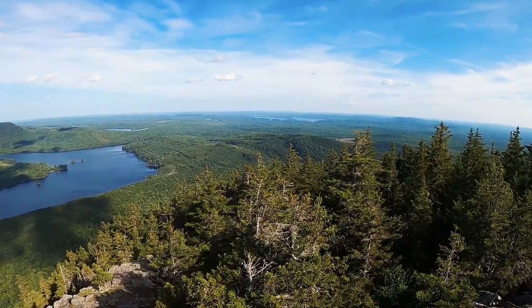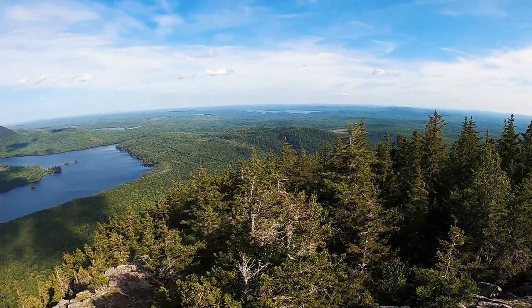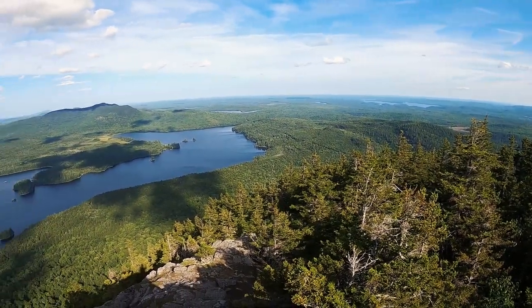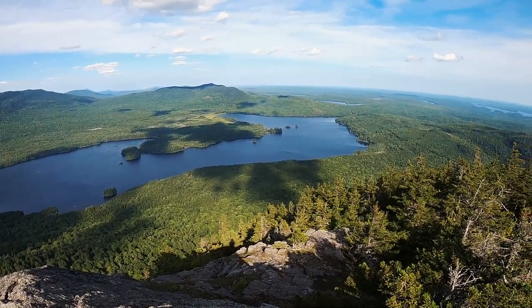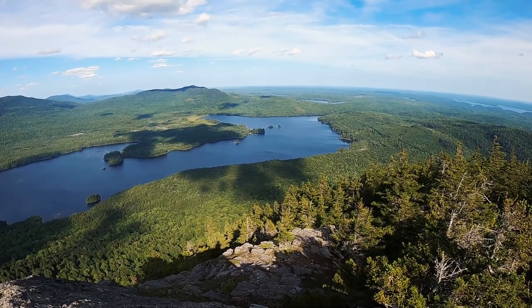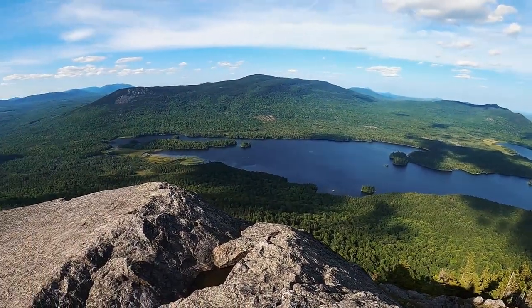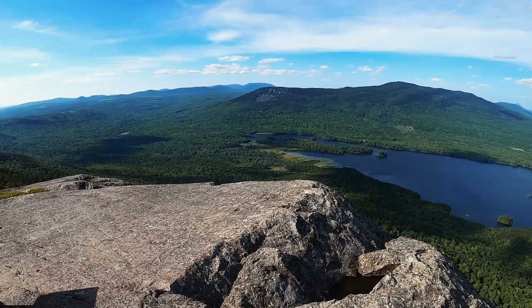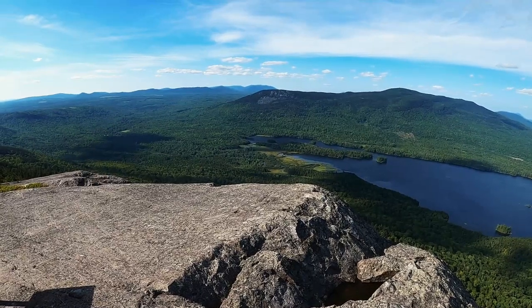Looking out just below the horizon line there, you can see Sebec Lake. And then the other half of Onawa and the trestle just in the, maybe the top right third. And Barren Mountain across the lake there, and you can just make out the slide or the ledges. Those are really cool places to explore.